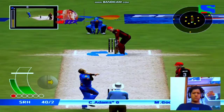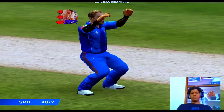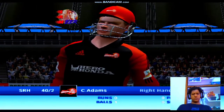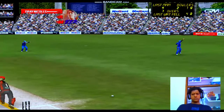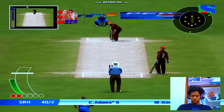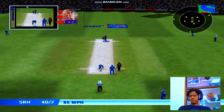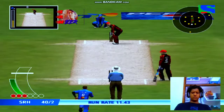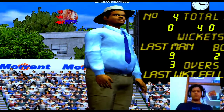Adams waiting at the striker's end. That's a big appeal. Not out. Too high for me, that one. That must be close. The umpire's not moving on that one. Surely that's hitting too high.